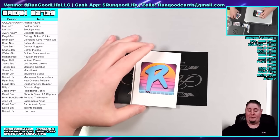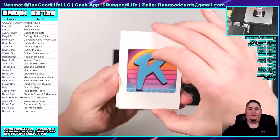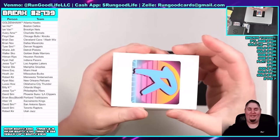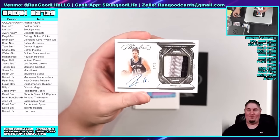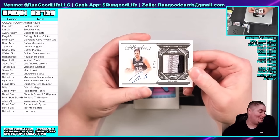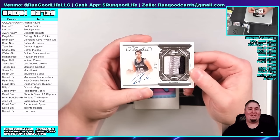All right, 2 cards left, and then we go to the inner. For the Spurs, but it's not Wemby. Is it Sohan? No, it's Pau Gasol for the Spurs. What? 10 of 25, Pau Gasol for the Spurs? That's nasty, though. That is very nasty. 10 of 25 for the Spurs, going to David S.